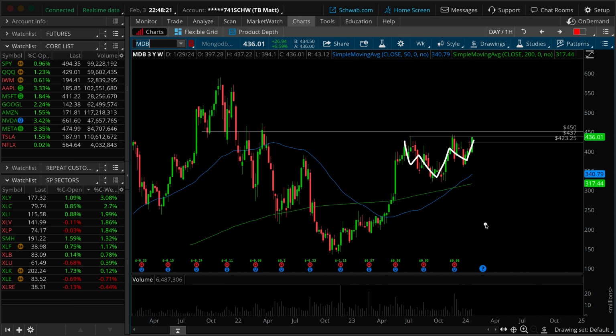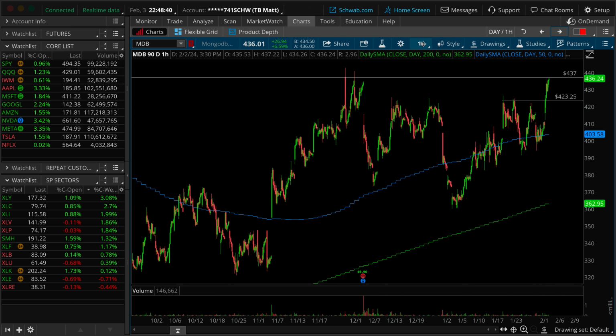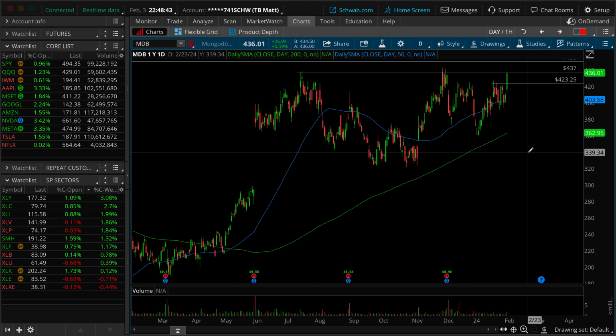So, huge fractal patterns taking place on MongoDB. We're not talking about this happening in the blink of an eye. Keep in mind, this is a weekly time frame chart. The measured move would be from the head of the major pattern to the neckline. If you can clear that, you can easily see how that's suggesting a new all-time high. So back pocket with the major situation here on the weekly time frame. Let's go on down to a daily just to understand this a little bit further.